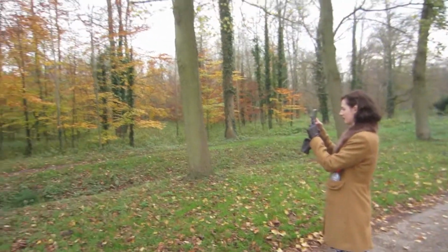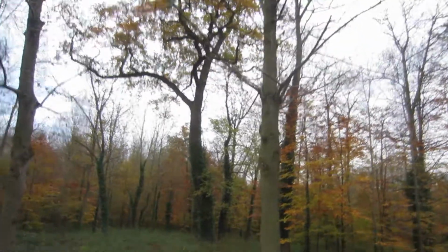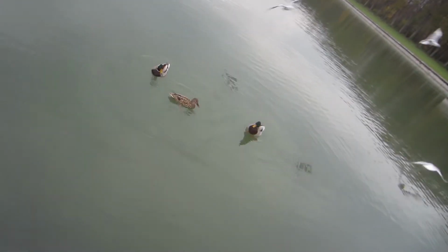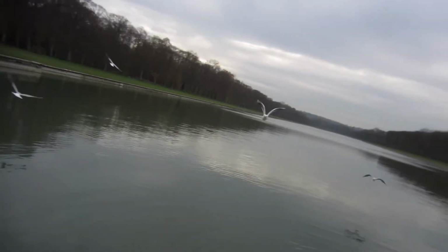I love taking photos and film of the water. Marie loves the forest. The forest is cool too. You can see all the changing of the colors. So we're trying to feed the ducks, and the seagulls just came like death calls. And they're probably gonna poo on us.